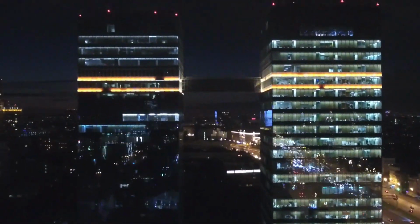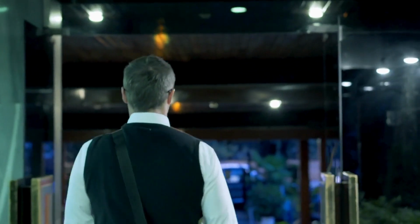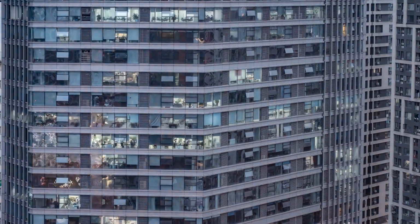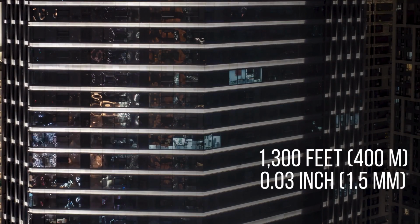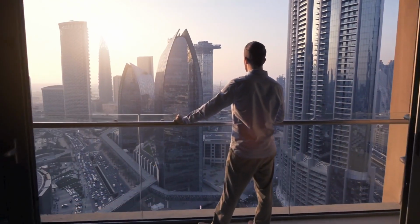Office buildings are a bit taller during the night. When the employees are finished with work, they all go home. Tall office buildings get slightly taller. For example, a 1,300-foot tall skyscraper will shrink about 0.03 inches under the weight of 50,000 people inside, assuming they're all an average weight.